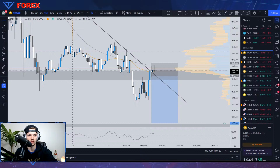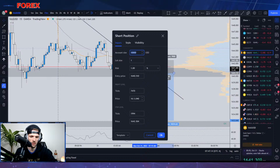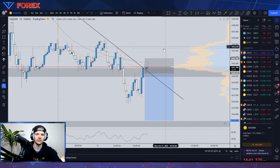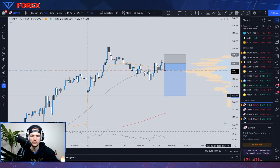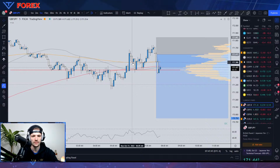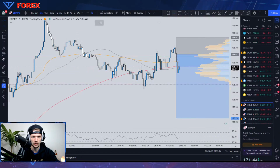Battling with this point of control here with gold. 1642.79. All right, hard stops at 1642.79. Pound yen, pound yen. Around 171.5, 171.550 area is where I'll look for a second entry on pound yen, right in this area.